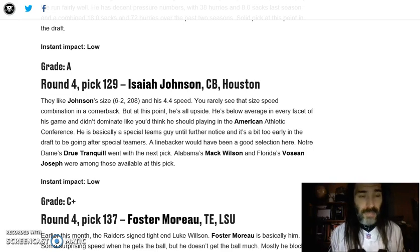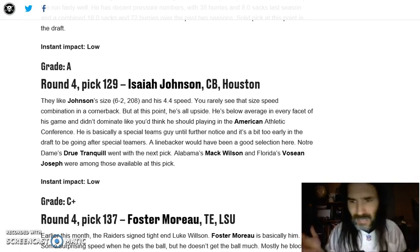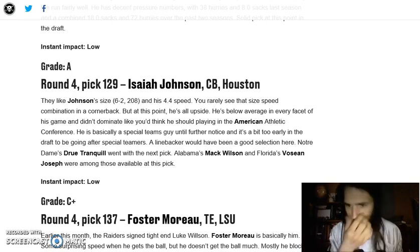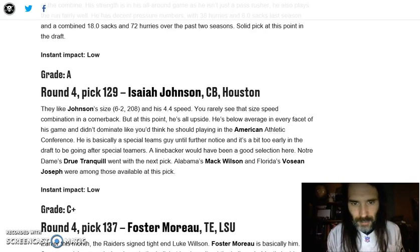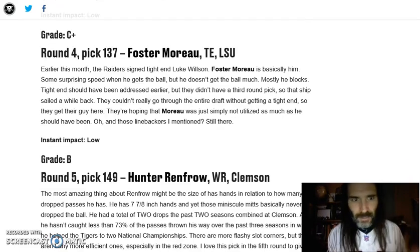And then they're giving an A to Isaiah Johnson. How do you give Max Crosby a B- and an A to Isaiah Johnson, a guy that won't even be starting? Sure, he's unbelievable size. Sure, he's got exceptional length and the ability to play man on man, but he's not a great player. He's very raw. He's going to take a lot of development. He's not going to be a starter. He probably won't even play that much this year. So to give him an A and give Max Crosby a B, it's crazy.